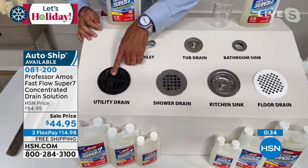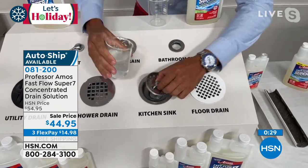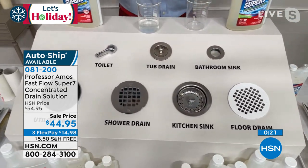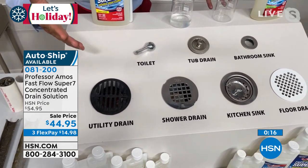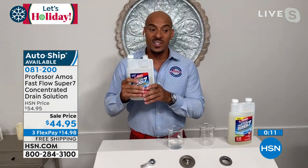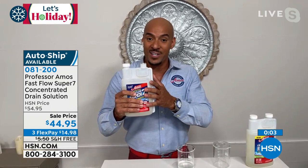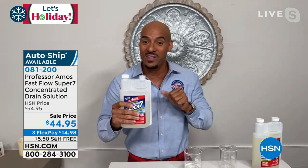So for you to know, utility drain, that's what you have at home, your shower drain, your kitchen sink. There's 500,000 particles of bacteria per square inch in the drain line of the kitchen sink. So always maintain and clean that area. The floor drain, the bathroom sink, the tub drain, and remember the toilet. You can't put drain openers down the toilet because it'll burn out those gaskets and fixtures, or the hardware, if you will. Fast Flow Super 7 is all natural. We love natural products. My dad designed this for you, so take advantage of the natural way to clean and maintain your drain lines. And get rid of the stink in the sink.